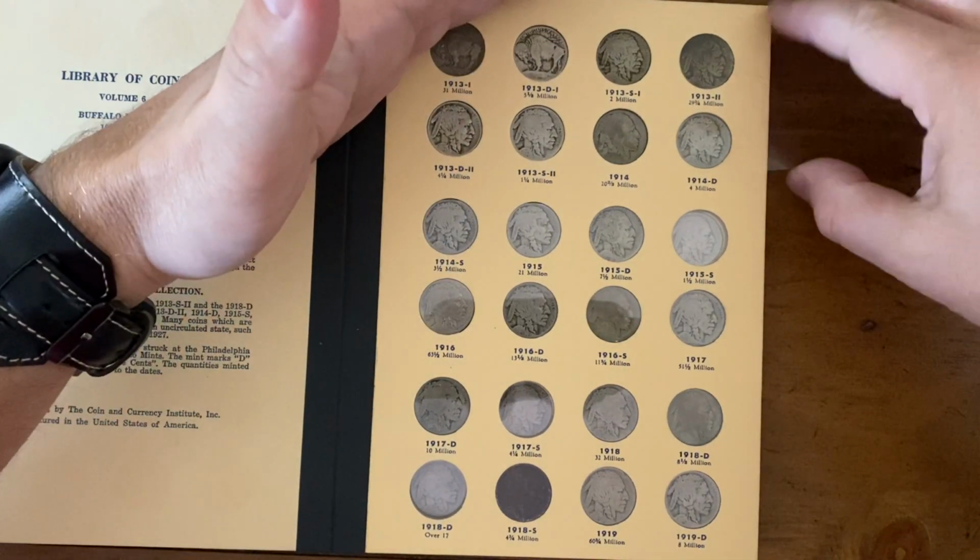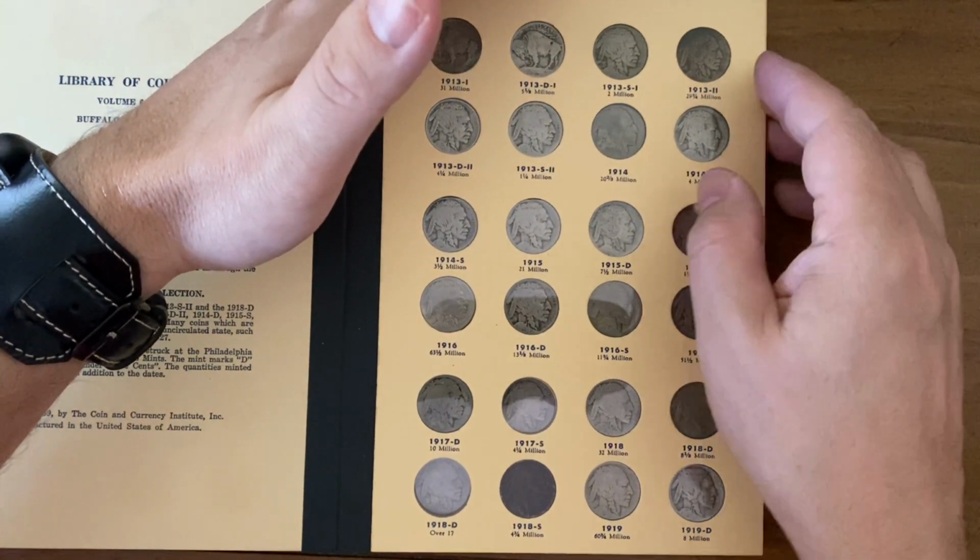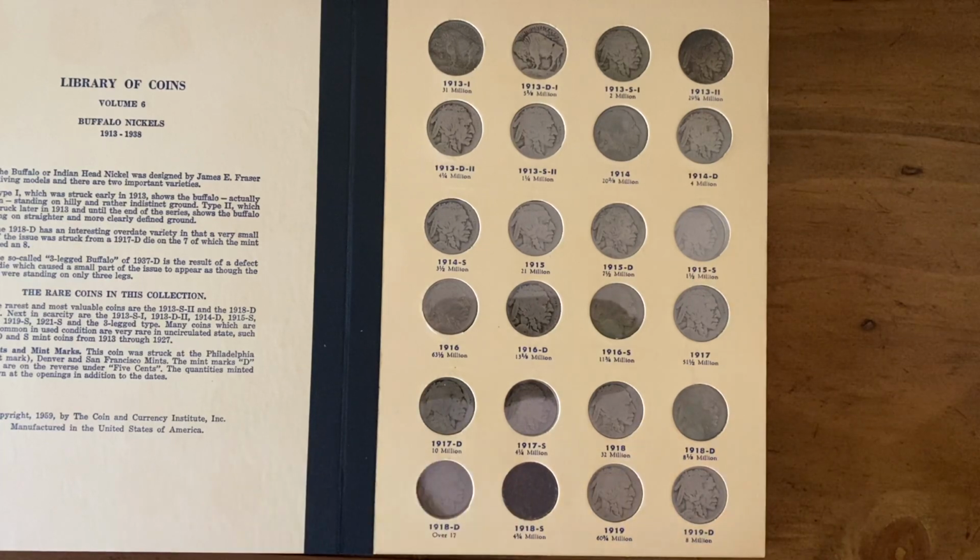Boy, if I didn't just stab myself with a staple. Let me not get blood on the book.